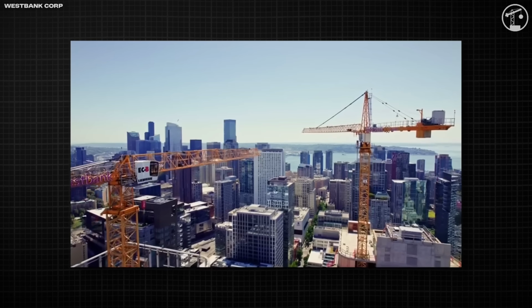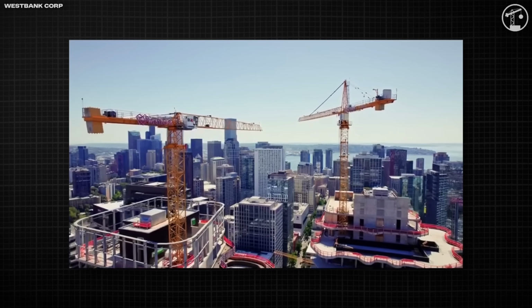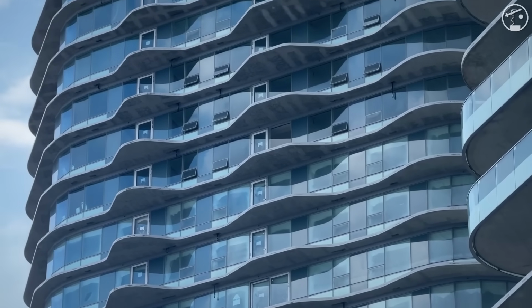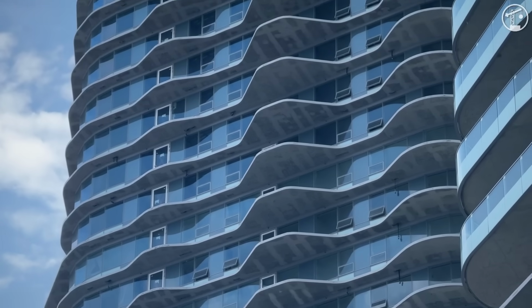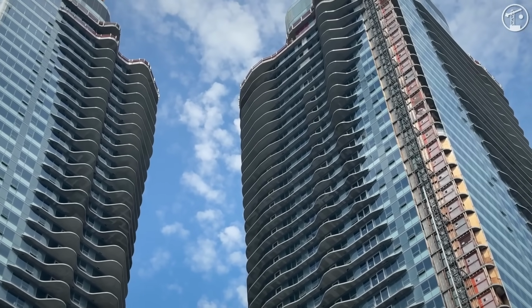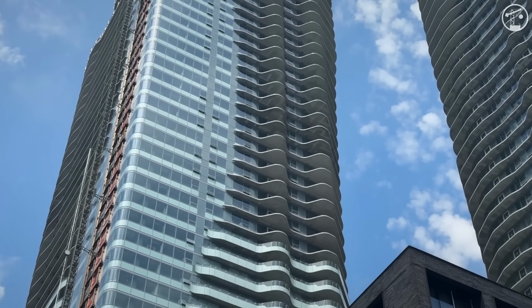From the outset, this wasn't just a standard podium and tower. The developer framed the project as a gateway on the northeast edge of downtown, using sculpted topographic balcony profiles to break away from flat glass slabs and add texture in the skyline. WB-1200 uses these deep sculpted balcony bands that advance and recede, producing a wave-like profile. This isn't just aesthetic flourish.